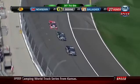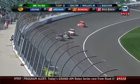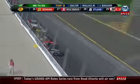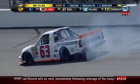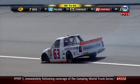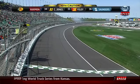37 and now 36 laps to go. Joey Coulter in front of the 54 of Darrell Wallace Jr. and James Buescher running in the top three. Right. Yellow is out right now, guys, but Jeb Burton, you see the 63 of Justin Jennings has had a problem on the racetrack. Jeb Burton, update real quick.